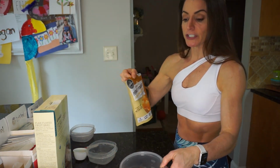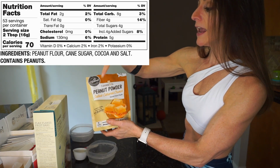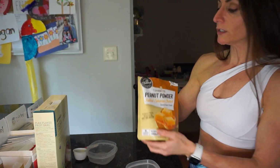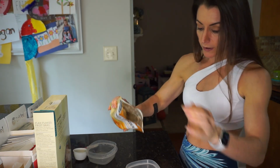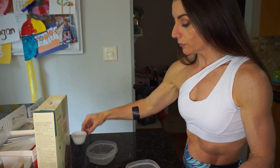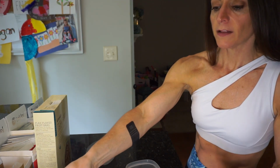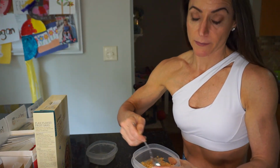The next thing we're going to do is use this peanut butter powder. It's a flavored peanut butter company in the salted caramel crunch. I'm going to measure out just 1 serving of it. So that's going to be 12 grams. There we go. And then I'm going to add 2, I think it's tablespoons of that. Let me get another spoon real quick. All right. And you're just going to mix this up and make it into a peanut butter mixture.